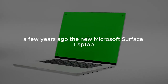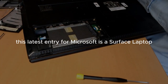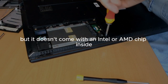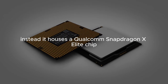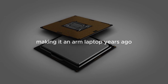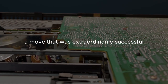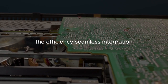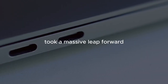The new Microsoft Surface laptop. This latest entry from Microsoft is a Surface laptop, but it doesn't come with an Intel or AMD chip inside. Instead, it houses a Qualcomm Snapdragon X Elite chip, making it an ARM laptop. Years ago, Apple transitioned from Intel chips to ARM chips, a move that was extraordinarily successful. The efficiency, seamless integration, and overall package of their laptops took a massive leap forward.